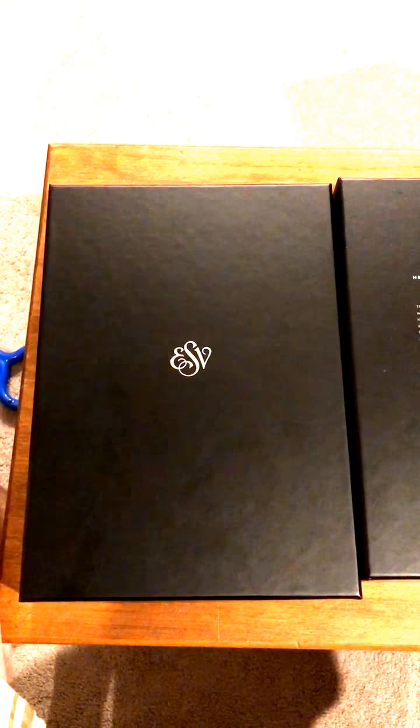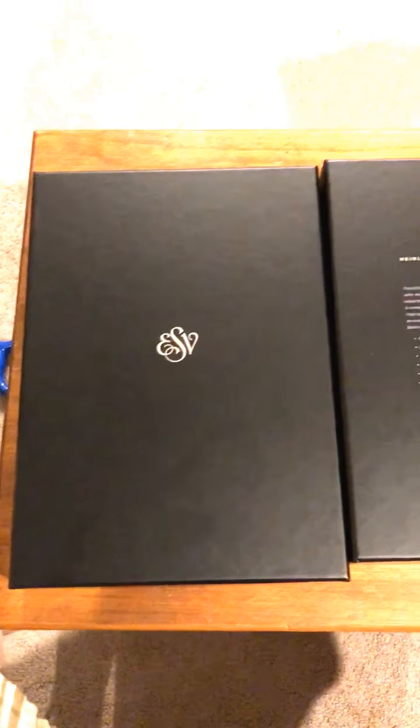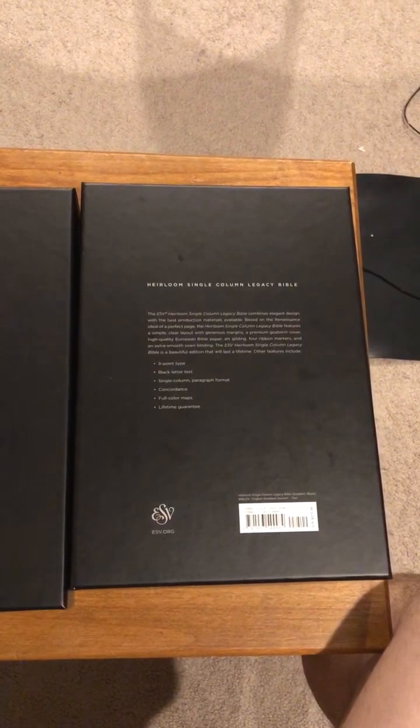This particular review is the ESV single column Heirloom Legacy Bible from Crossway. I received a complimentary copy of this Bible in exchange for my honest review.